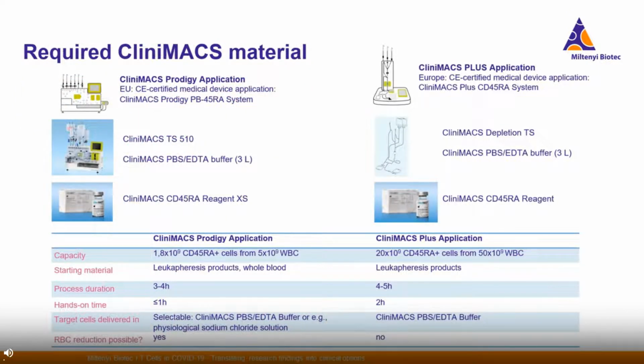Consumables for these procedures are supplied by Miltenyi Biotec. Two CE-certified medical device applications are available for depletion of CD45RA-positive cells. The CliniMACS Plus CD45RA system provides a semi-automated procedure for starting products containing up to 50 times 10 to the 9 white blood cells. The CliniMACS Prodigy TCR... system provides a fully automated process for smaller cell amounts in the starting material. In addition to leukapheresis products, whole blood can also be used as starting material with the system. Outside the EU, regional legislations and regulations are applied. The clinical use of the cell product is subject to regional legislation and is under the responsibility of the user.